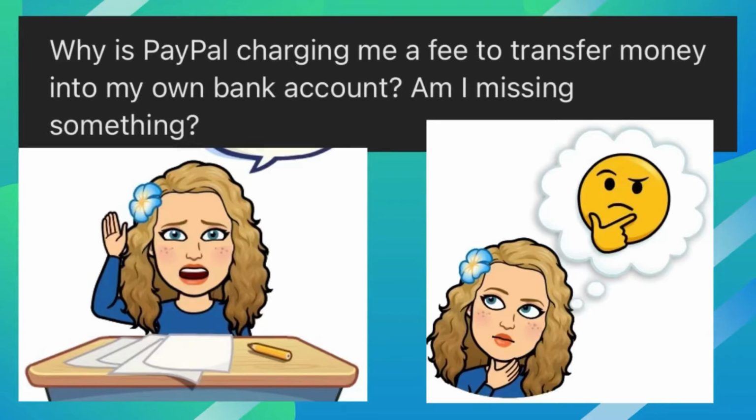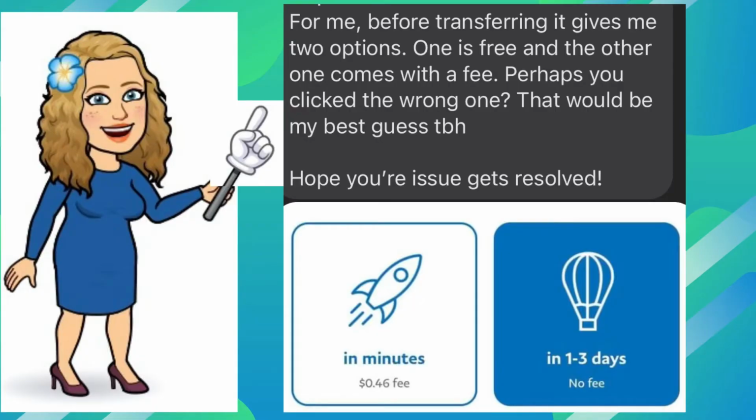Today in a Facebook group, someone asked a really good question. They asked, why is PayPal charging me a fee to transfer money into my own bank account? Am I missing something? One person responded saying, for me, transferring gives me two options. One is free and the other one is with a fee.